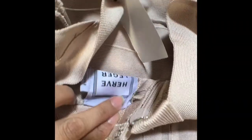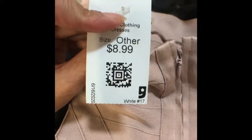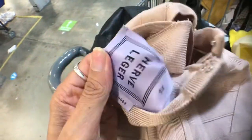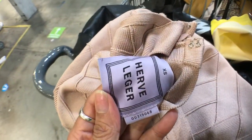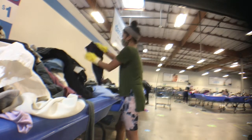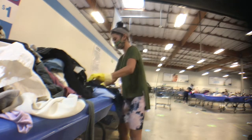Okay, so this was actually amazing. I was just telling my sister a couple weeks ago that I need to go back to the bins when they open because the price, you can't beat it. So this is a Hervé Leger. If you don't know anything about it, they started the bandage style dresses. I own one myself. I wear it to all my really nice events. And it's a very, very high ticket item when you buy them new.